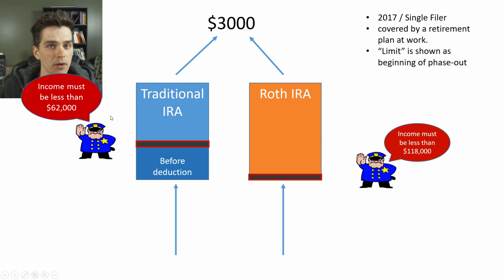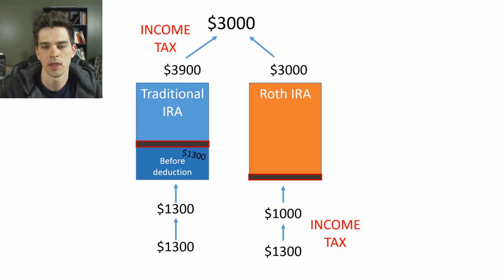For a traditional IRA, the income limit's a little bit different. It's not a limit on the ability to contribute. You can always contribute to the IRA. In this case, it's a limit on the ability to take that deduction. And in this case, in the year 2017, for a single filer, you have to have income less than $62,000 if you're covered by a retirement plan at work. So here we have someone who makes over $118,000 a year, above the limit to contribute to either type.